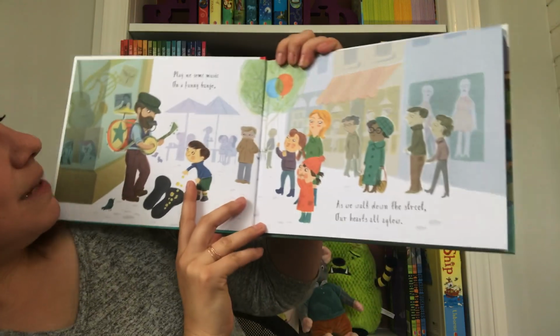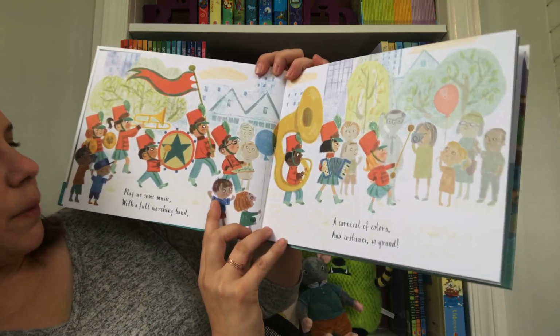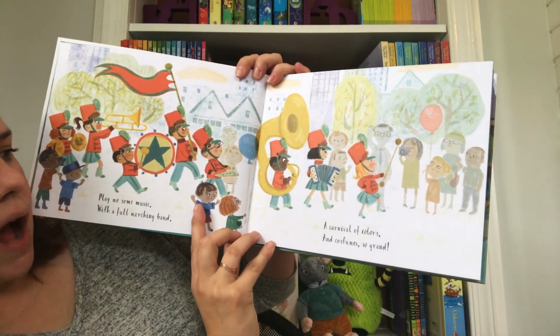So it says, play me some music on a funny banjo as we walk down the street, our hearts all aglow. Play me some music with a full marching band, a carnival of colors and costumes so grand. So it goes through all these different ways to play music.